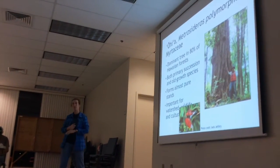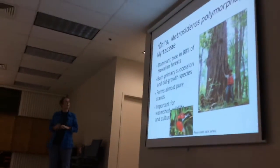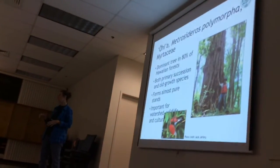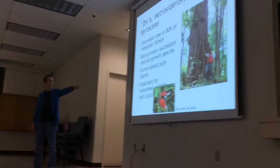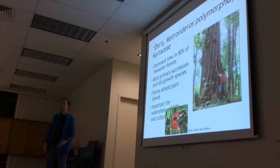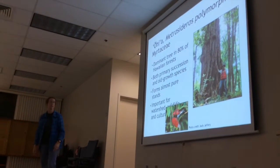Ohi'a, the dominant tree, 80% in the native forest, a primary succession and old growth species. It forms almost pure stands. But it's super important for our watershed, for the wildlife, cultural purposes. The list is extensive.